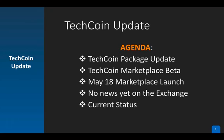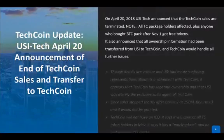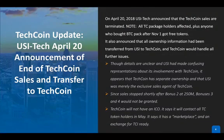I'm going to cover the Tech coin package update. In case you missed that, we'll just review that very quickly, not in as much detail as we did on April the 28th, and you can refer back to that, but we will cover it. We have now seen a beta launch of the Tech coin marketplace, so we will go into that in a little bit of detail. We'll talk about the March 18 marketplace. There's no news yet on the exchange, but there are some pretty interesting hints, and so we'll give you an overall assessment of the Tech coin as we get to the end of this update. So stay tuned.